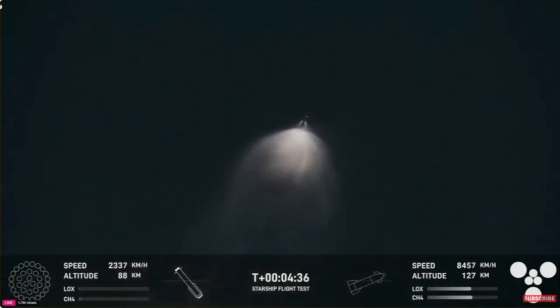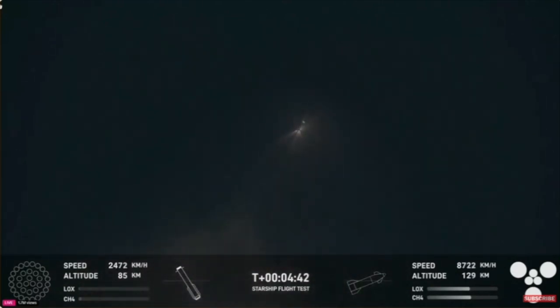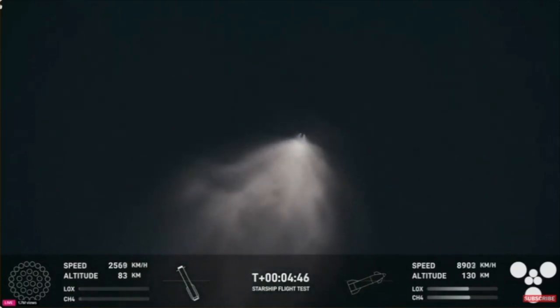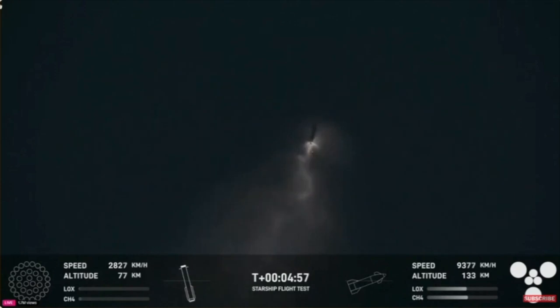So incredible to see these views. You can see the ship on the right-hand side of your screen. All 6 Raptor engines are under full power. Once again, the booster is making its way back to the launch site. We are going to try and catch it using the chopsticks on the launch tower, the exact same tower that it just launched from just, wow, 5 minutes ago.